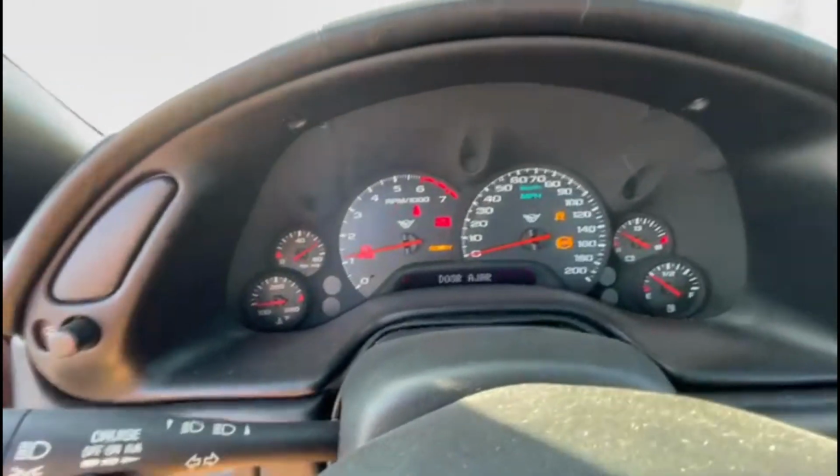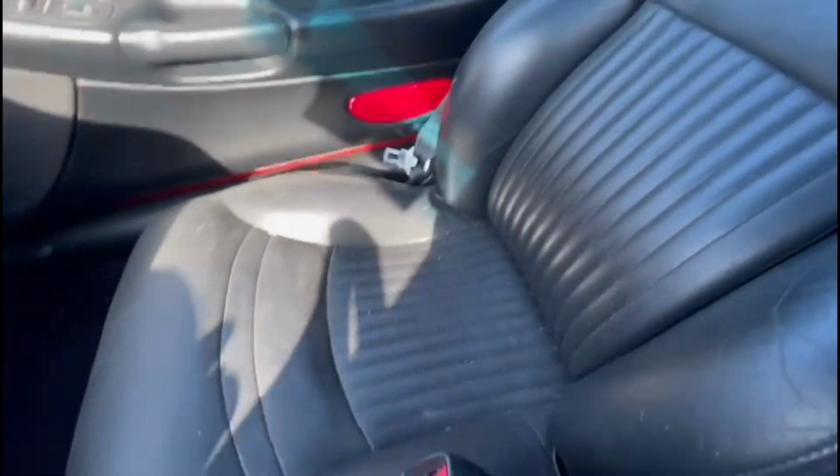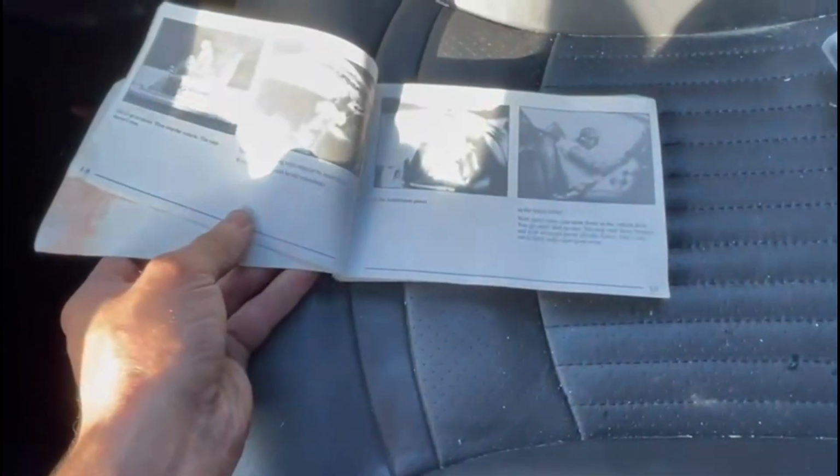Ooh, beautiful. 70,000 miles for a 22 year old car. Look at the interior of this thing. No torn leather, still got the manual from 22 years. Manuals look like comic books, man. Look at that. A few hours later, the car finally arrived, so I had to go take a look at it for myself.